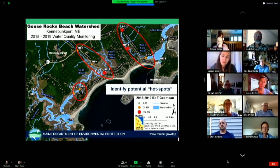And what we did with that information is we used that to prioritize the DNA testing that we conducted, because with limited funding, we weren't able to test every site for every source, so we had to do some prioritizing to figure out where we wanted to test based on where we were having the largest amount of bacteria exceedances.